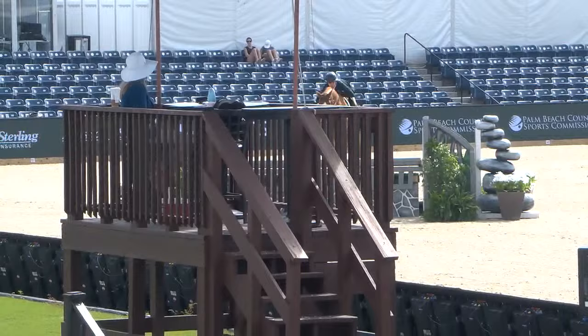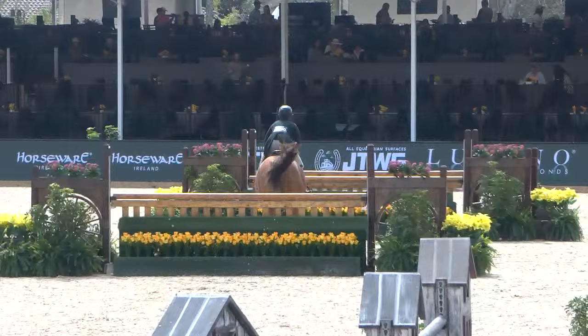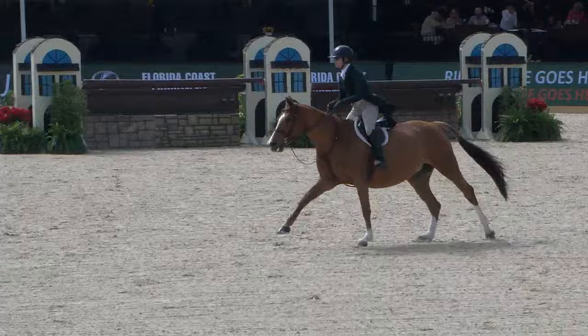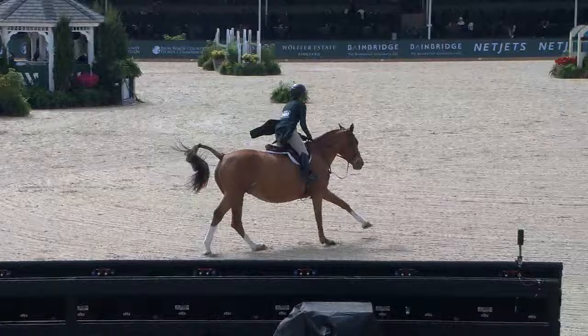She maybe just looks a little tense in this first round. Hannah's doing a great job of giving her a confident ride, making this a good experience for her. Decided to jump the low options. Probably a good idea for this horse, as she's a very correct, sharp jumper, so she's just trying to give her a good confident experience, not asking her to jump extra high, as we know she can.